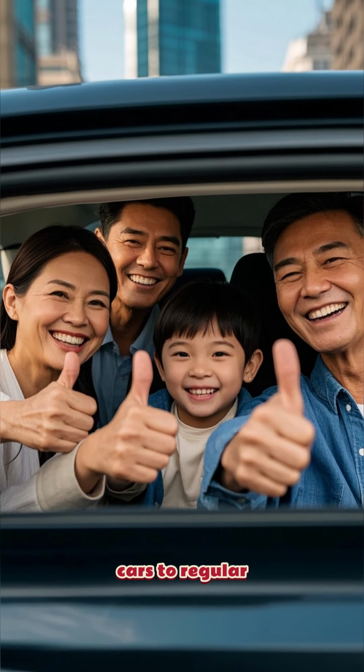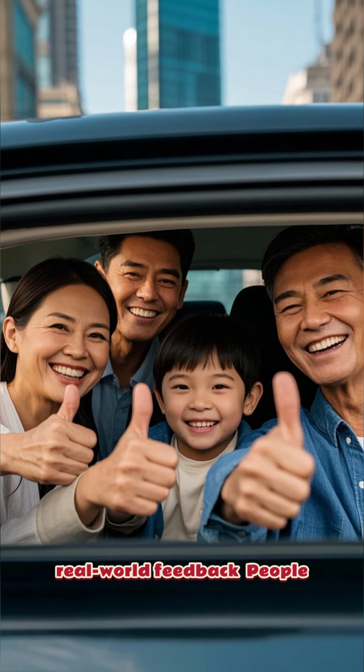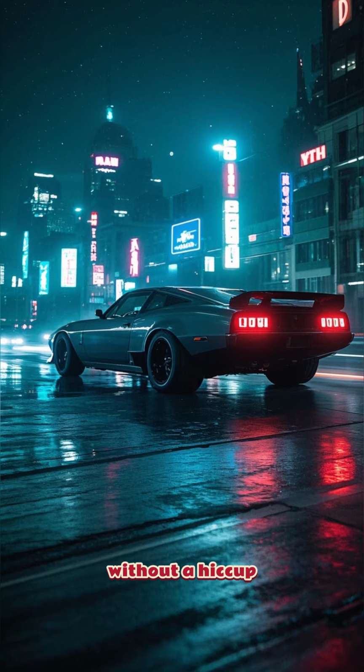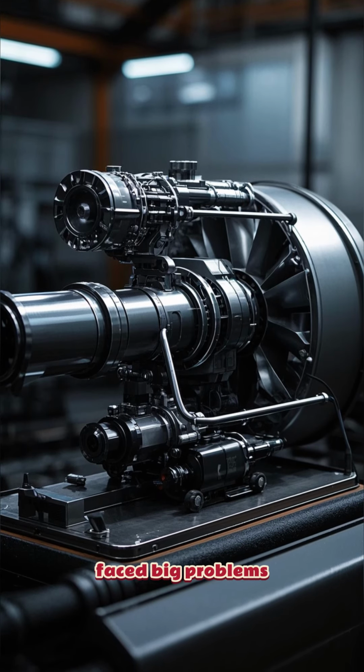Chrysler loaned the cars to regular families across the US to get real-world feedback. People loved them. They turned heads, they sounded like jet engines, and they ran without a hiccup. So what happened? Despite its potential, the turbine car faced big problems.